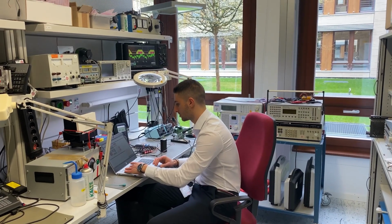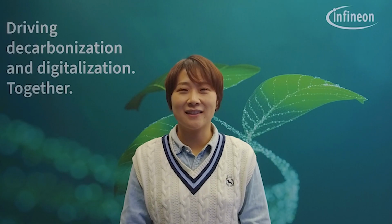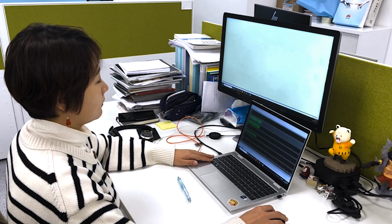As field application engineers, we are the first technical interface to the customer, so we get to support their projects with our products. So my daily task is to support the customer and do some technical research. Each new project is a new adventure where you get to learn a lot of things together with your colleagues, but also with the customers.